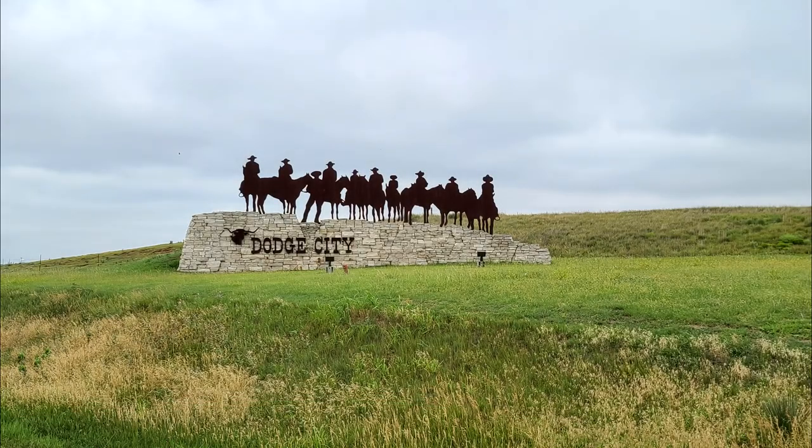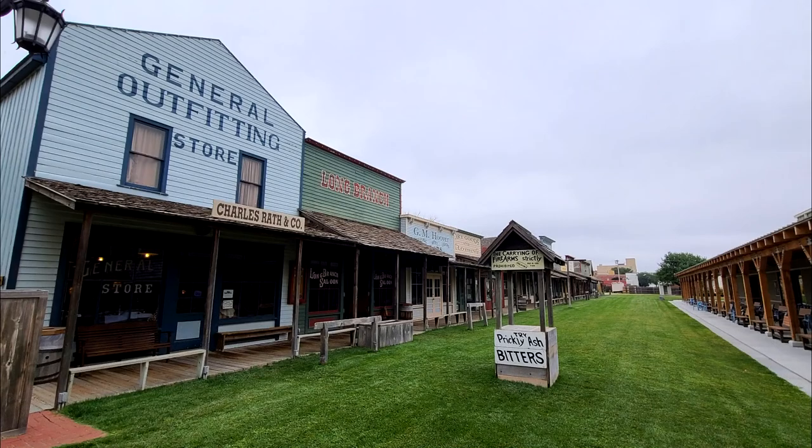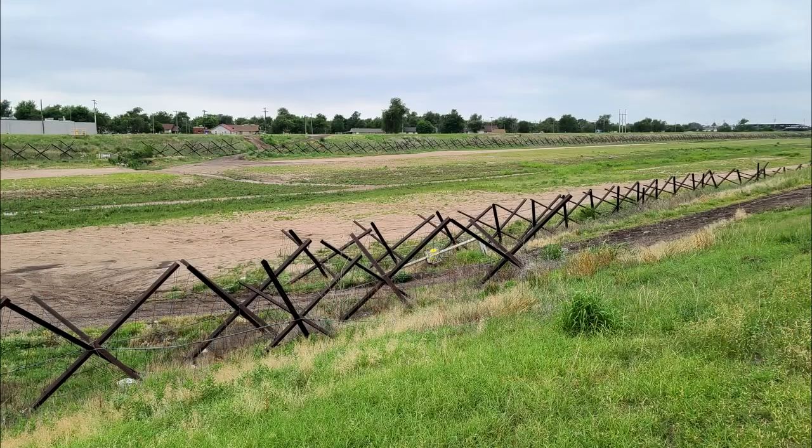So in 1997, I drove through Dodge City on my way to Garden City. This is the first time I saw the front street facade. I wanted to stop here ever since, and on July 13th, 2020, I did. Dodge City truly is a cow town.